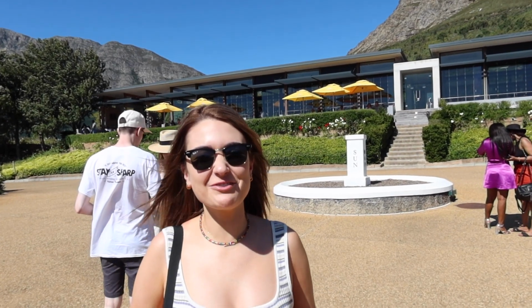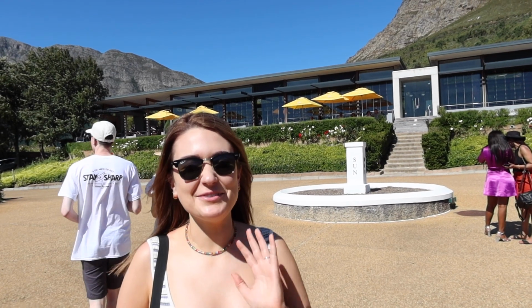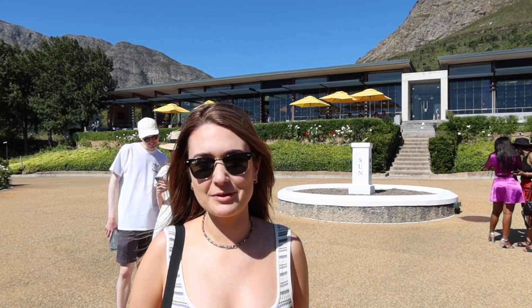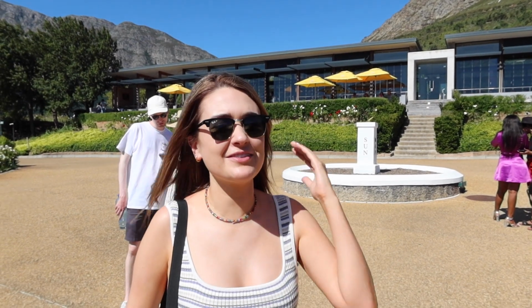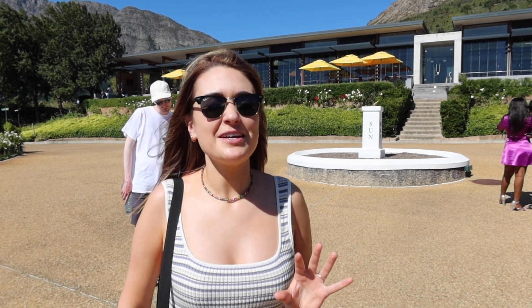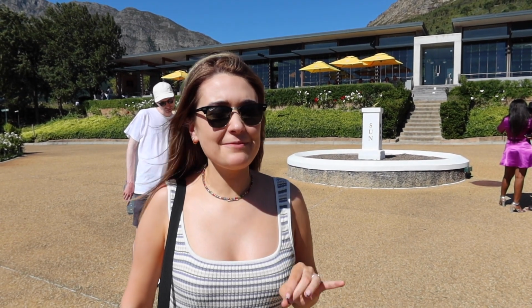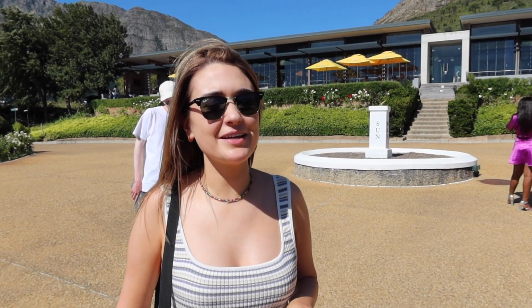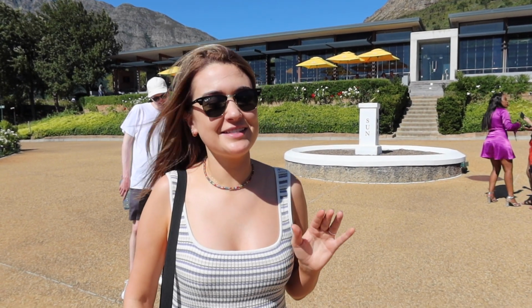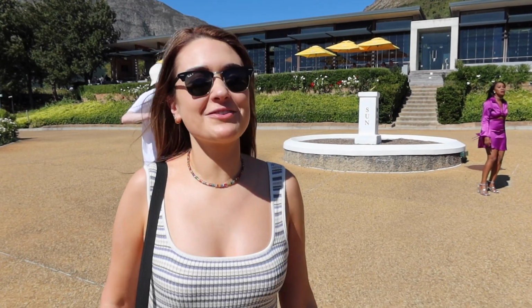So we just had our first wine tasting. It was so good. We really liked the Cap Classique. Is that what it's called? The kind of sparkling wine. The white wine was okay. The red wine was okay. Did not enjoy the dessert wine. But yeah, we're going to head on to another winery next. But it's been so good. First one was a success.